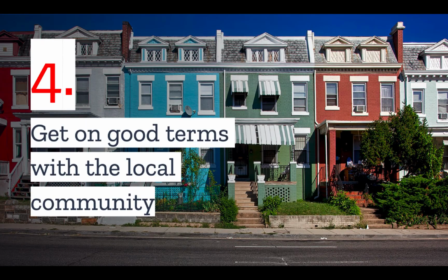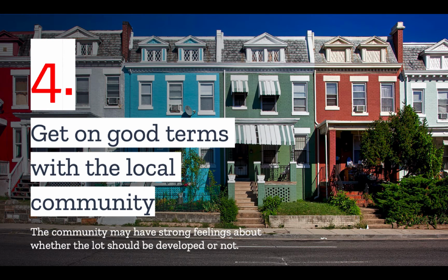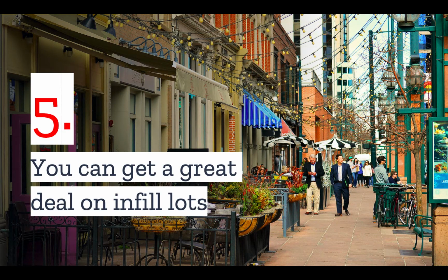Number 4, get on good terms with the local community. Community members often have strong feelings about infill lots. Sometimes this is a good thing. Perhaps the community has been waiting a long time for the lot to be developed. But other times, the community may be informally using the lot as a garden or recreational space and will fight any development.